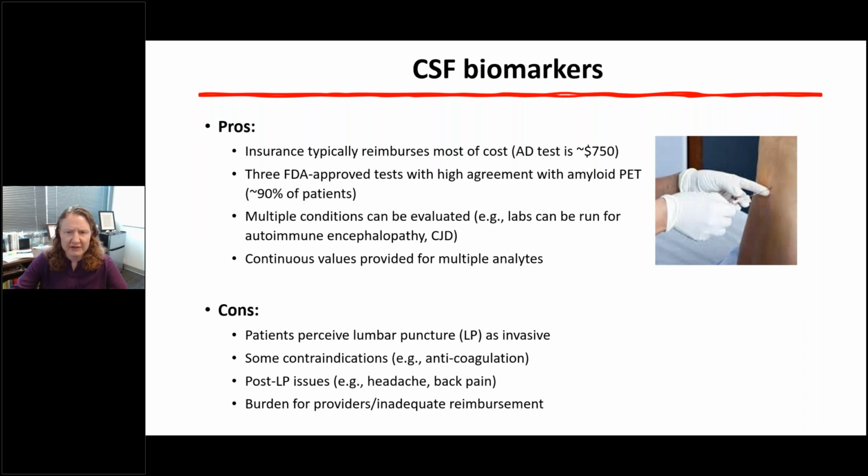In our memory clinic, most of our AD biomarker testing has been with CSF tests, and this is largely for practical reasons, that insurance has typically reimbursed most of the costs. There are currently 3 FDA-approved tests that have high agreement with amyloid PET. The CSF tests agree with amyloid PET about 90% of the time.